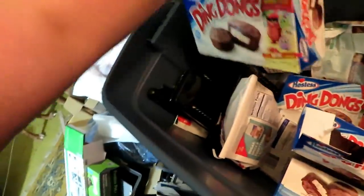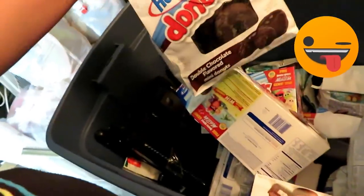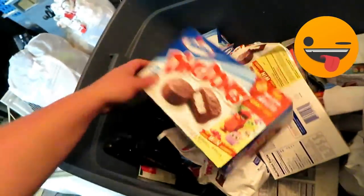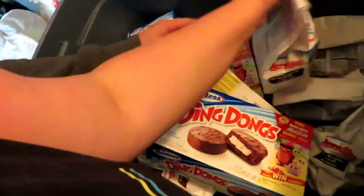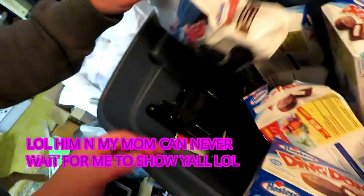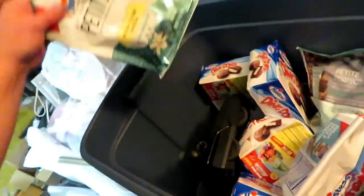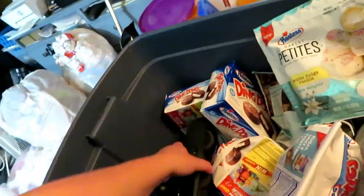Ding-dongs! So Erin won't stay out of them, damn it. Anyways, hella donuts, ding-dongs, donuts. So Erin has already ate one of these, and my mom jacked one, so there was two of these. And... So there's four altogether. They said they're really good.